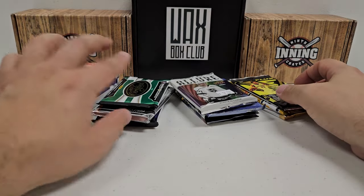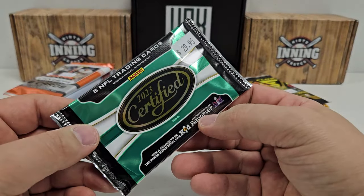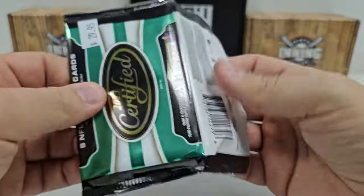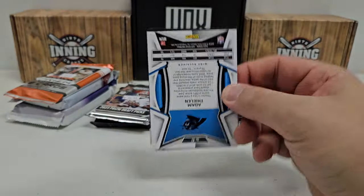Let's do, what are we going to do? Let's do some football. It's been a while for football. Let's do 2023 Certified. So we can get an auto in here as well. I think the auto count is still at 2. One of them is a big one, though.